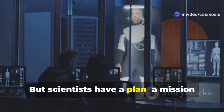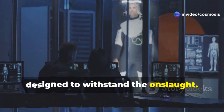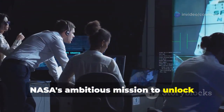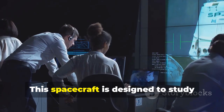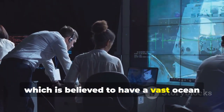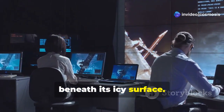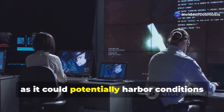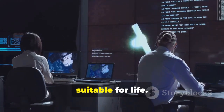But scientists have a plan, a mission designed to withstand the onslaught. Enter the Europa Clipper, NASA's ambitious mission to unlock Europa's secrets. This spacecraft is designed to study Jupiter's moon Europa, which is believed to have a vast ocean beneath its icy surface. Scientists are eager to understand more about this mysterious moon, as it could potentially harbor conditions suitable for life.